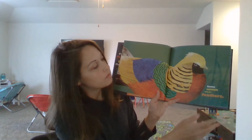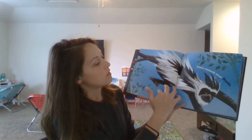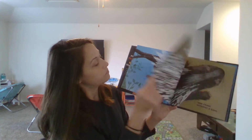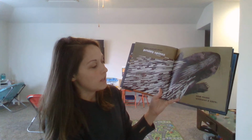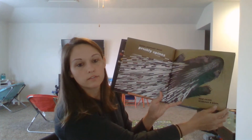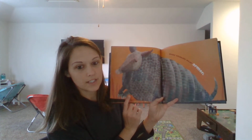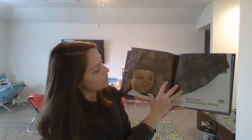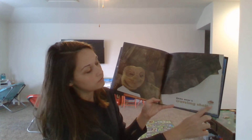Some animals wear feathers. Some animals wear hair. Some animals wear prickly spines and roam without a care. Some animals wear armor. Ooh, remember when we learned all of that Texas stuff? Here's our little armadillo friend. Some wear a traveling shell. There's a big turtle, a little hermit crab.